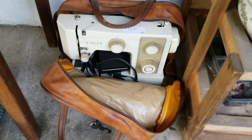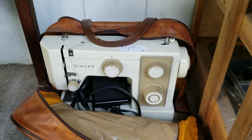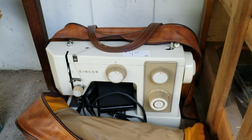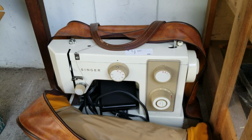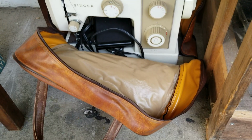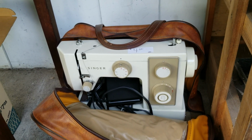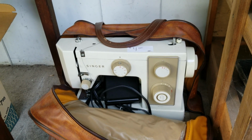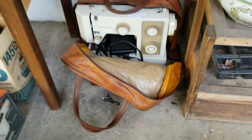Sewing machines. We've been talking a little bit about sewing machines. Had a couple questions. I usually don't look at something common like Singer. I usually like to see more unusual brand names. But this was in really nice condition, and it was in the case. I looked up the model on eBay. They sold for around 25, 30 bucks without the case. So I thought a $4 investment was pretty cool.